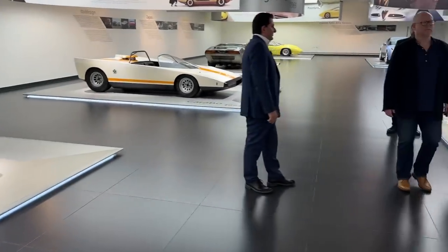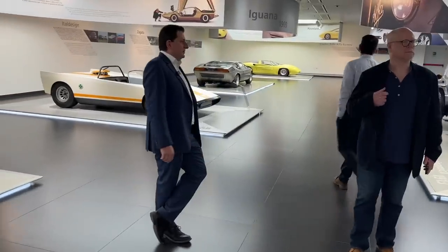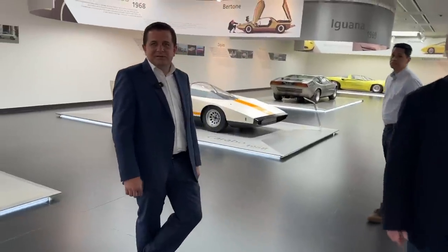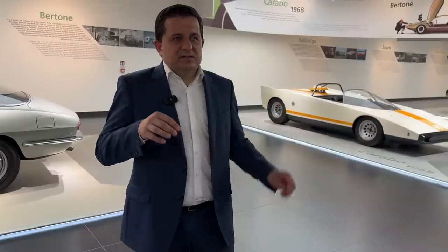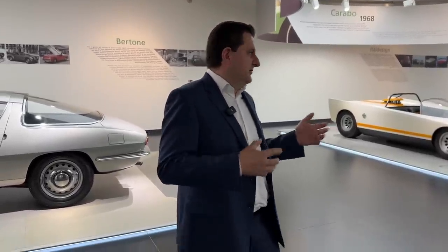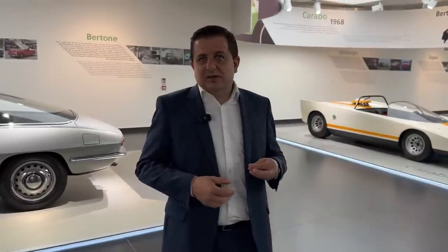The second section of the museum is called Bellezza. As I told you, we decided to keep it in Italian, and there are different areas. This area is called the Master of Style, and we speak about how the shape of cars changed through the years and through concept cars.